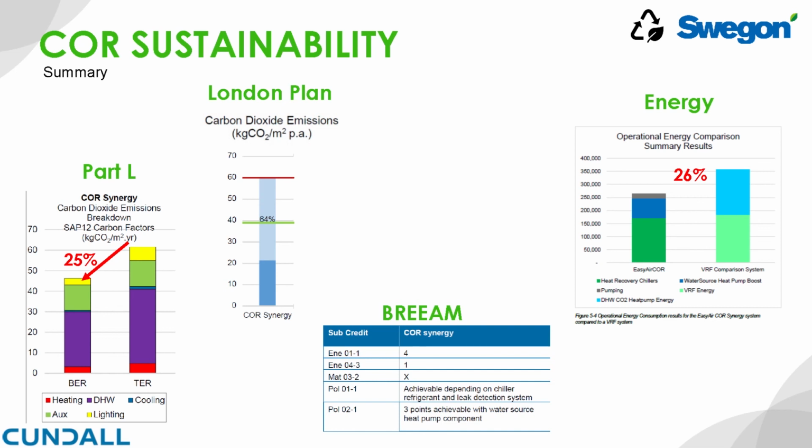Beyond this assessment, following this analysis, the COR Synergy efficiency could be improved further by programming the production of DHW during periods of high cooling load in order to utilise higher efficiencies resulting from the COR energy system working in heat recovery mode. The results also highlighted the importance of correctly sizing the buffer vessel linked to the COR Synergy system in order to maximise the overall efficiency of the system.